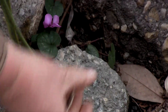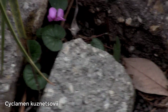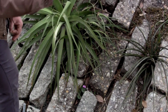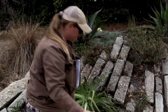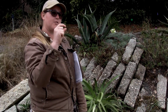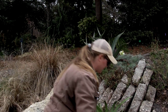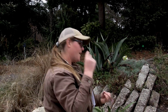So I was doing a wee bit of Googling. So this is kuznetsovii. Ooh. And when I was walking by a little while ago, I was like, oh, that's Cyclamen coum. And the reason I thought that is Cyclamen coum is generally flowering this time of year. They have these very short, squat flowers. They're kind of wide and round, whereas hederifolium are kind of tall and candle-like. And the leaves are very round. They kind of have a round heart-shaped leaf, rather than more of an arrow-shaped leaf. And I was like, coum.